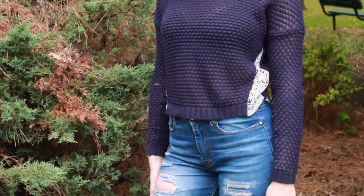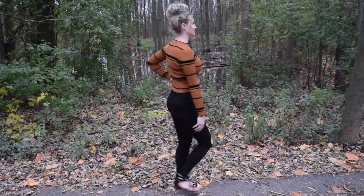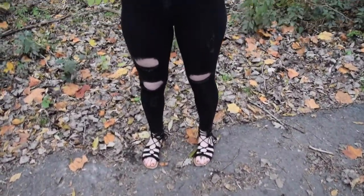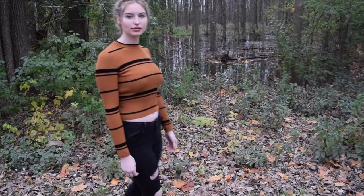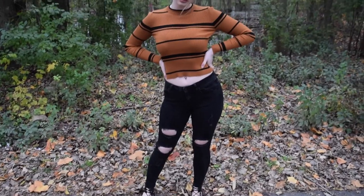This one was thrown in at literally last minute right before I left because the outfit I planned was just way too cold for that. But I still really like this outfit. It is very basic. I think any girl can rock it really well. It is just some black skinny jeans and this orange sweater. I think it's super cute. It screams fall. It's orange. It's like that deep orange. And the sandals pair with it if it's a warmer day.